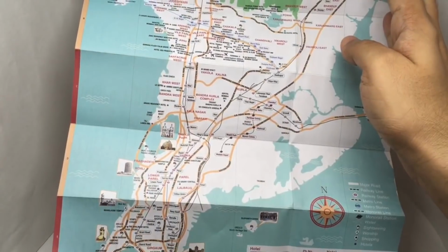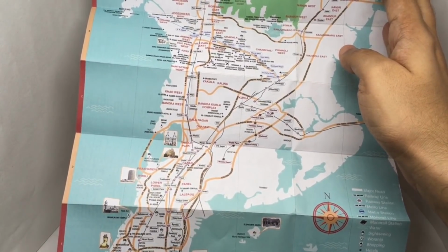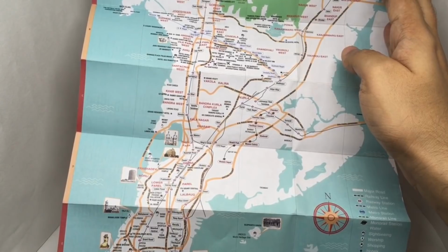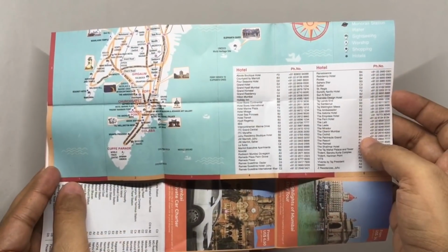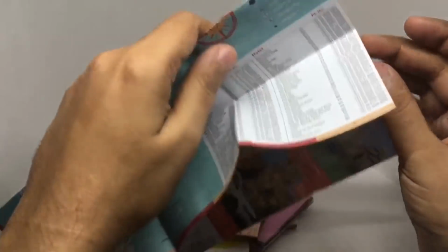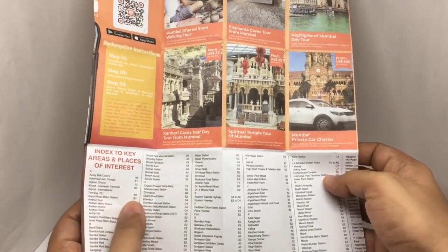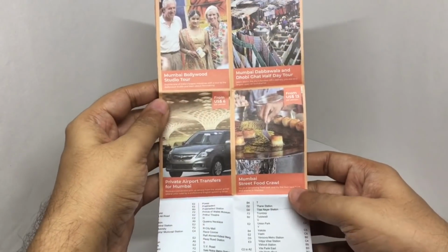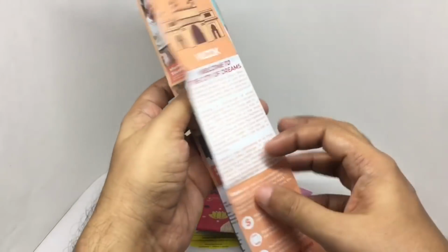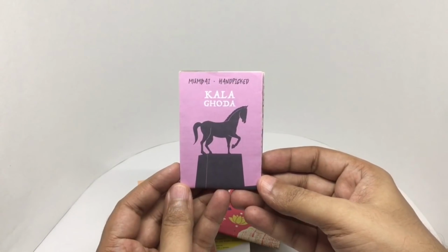Gives you a detailed map of the city with all the interesting landmarks and some hotel numbers. And some tour offers. Even more of them. This is for a specific area called Kalagoda.